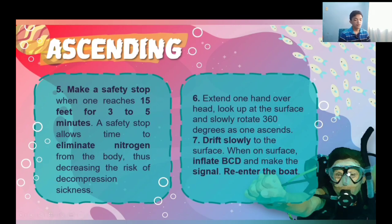And that is what we have for the first three topics, and now we are going to discuss the health-related benefits of scuba diving.